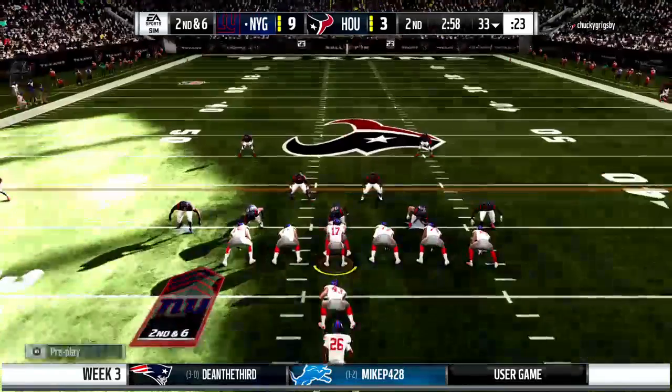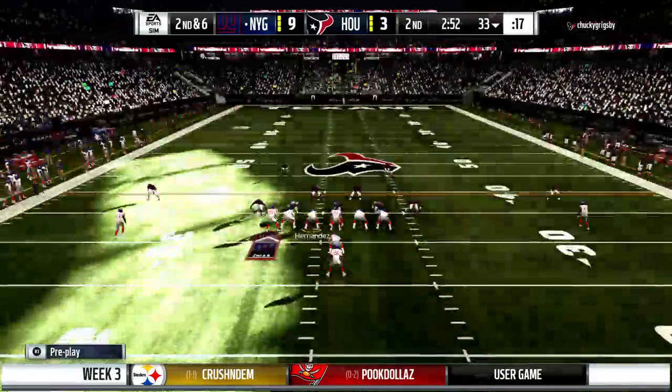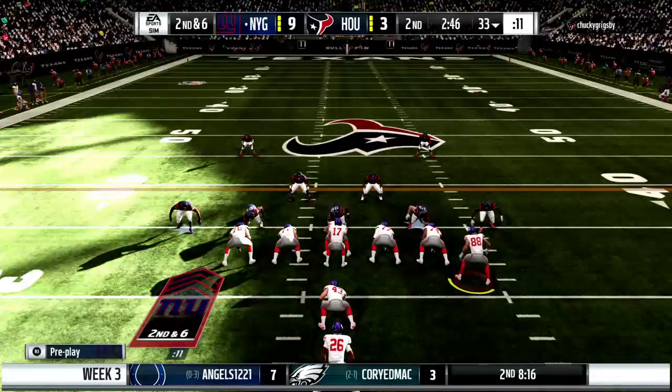Here we go. Green 39. Green 39. Leopard. Leopard.